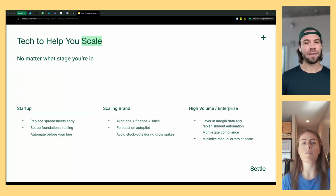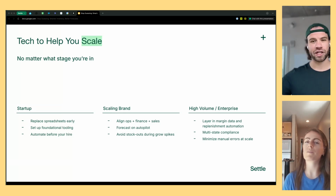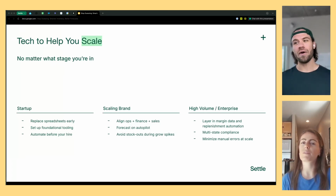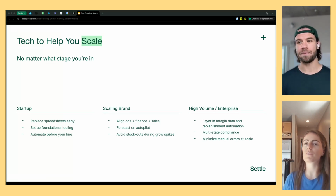On the scaling side, maybe you're looking to hire operations roles. You start to launch more direct to consumer. You add channels like retail, Amazon, Shopify. You're growing your SKUs and growing the vendors that you have. I like to say the only constant in this industry is that everything's changing all the time. You're going to increase complexity with each of these steps, and with increased complexity come a lot of issues and challenges that are going to pop up.